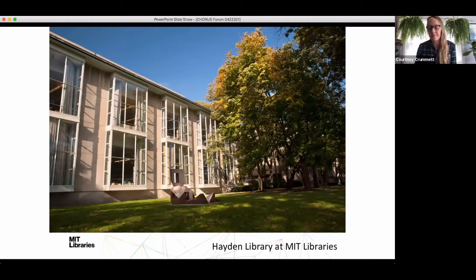So I'm Courtney Crummet, and I'm the collection strategist for science and engineering and research data at MIT Libraries. And I'm also on the MIT Libraries negotiations team. So to complement what these publishers have shared so far, I'm going to speak about what libraries need from publishers before and after these new OA models are put in place.